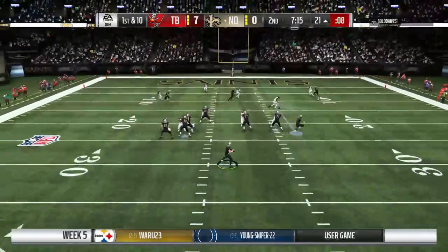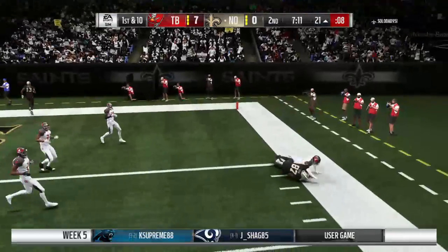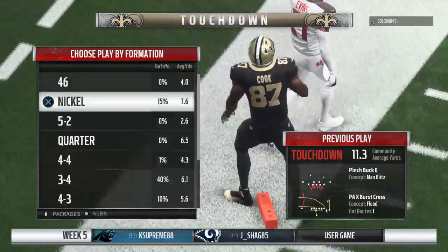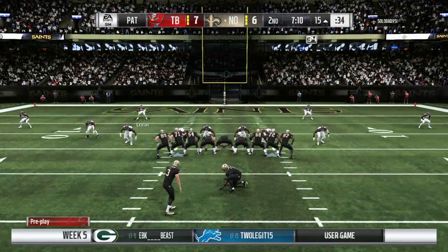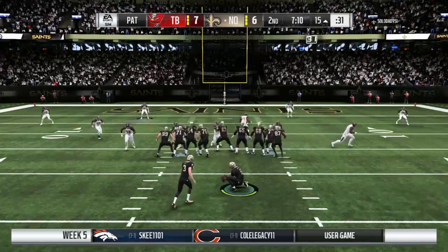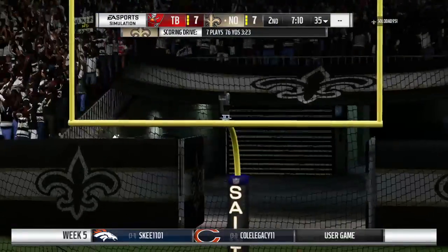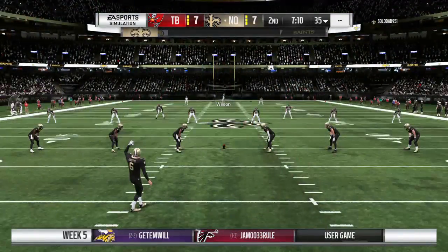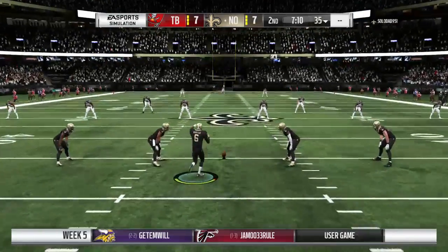Now a play fake here on first down. He'll buy some time, right. And he'll take it into the end zone for the Saints touchdown. Jared Cook, his second touchdown on the season. And the Saints are within an extra point of tying this thing up. Lutz with the extra point, and we are tied at 7. So a tie ball game here as the kick's away.